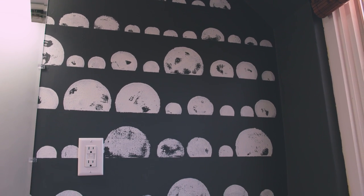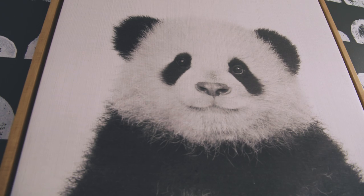Yeah. And I love that it matches the panda's ears. Pandas are one of my favorite animals. Which I like. What are the odds?